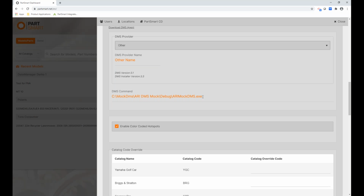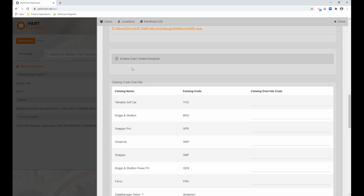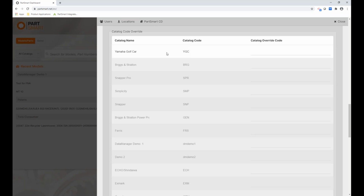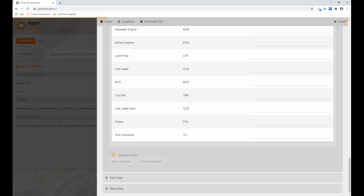Here is the color-coded hotspots checkbox that we talked about earlier. Checking this will make sure that the color-coded hotspots display when you're inside of PartSmart. Unchecking it will turn it off. And then if your catalog or your DMS provider requires a different catalog code, you can come here to the catalog override section and type in what the catalog override code is for your DMS. And then all you have to do is scroll down to the bottom, hit save changes, and you'll be all set.